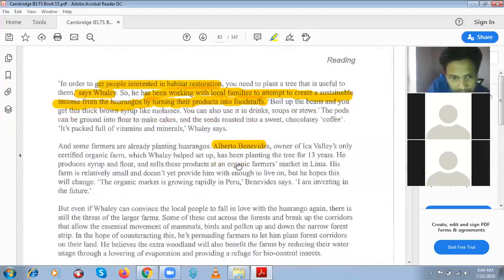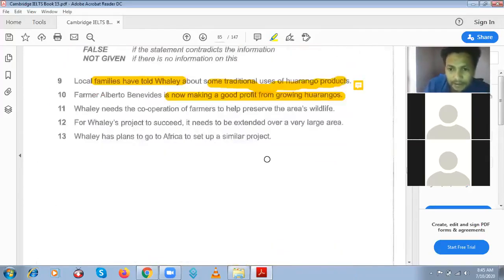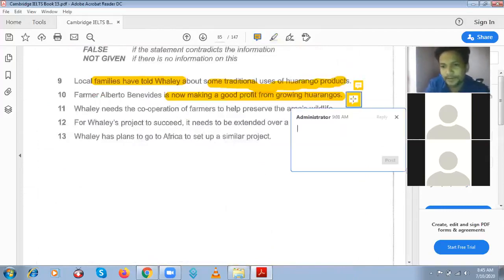Let's see. Now let's see. Alberto has been planting trees for 13 years. He produces syrup and flour and sells these products at an organic farmers market in Lima. His farm is relatively small and doesn't yet provide him with enough to live on. He is struggling with this profession, but he hopes this will change. He is not earning now, he is just struggling. He has not been provided with enough to live on, means he is not earning enough profit. Okay, false. He just thinks he will in the future, but not now. This is false.